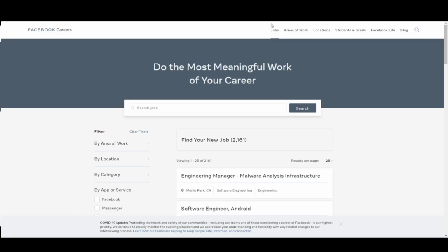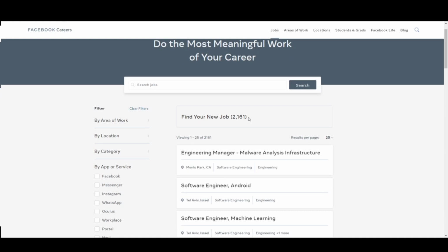To start, you'll just go to facebook.com/careers and then click on the jobs tab up at the top of the screen. You'll see here that there are a ton of job openings, 2,161 to be exact. You'll just go through and pick a job and apply for it. And you just lie your butt off on your resume, get an interview, and once you have the interview, explain your story. It's honestly absurd, but there are a few people who have gone to those lengths to be able to talk to somebody, and they did get their accounts back.